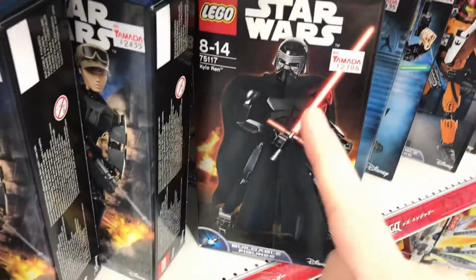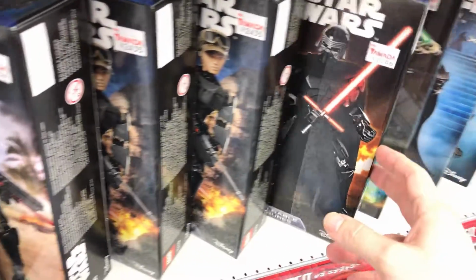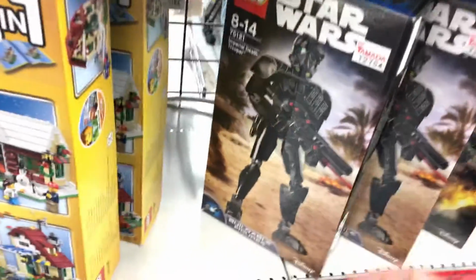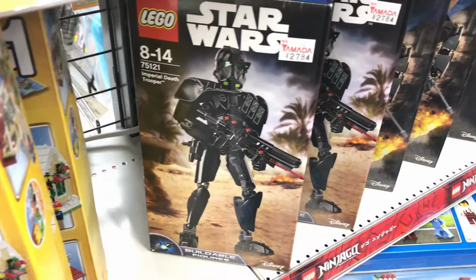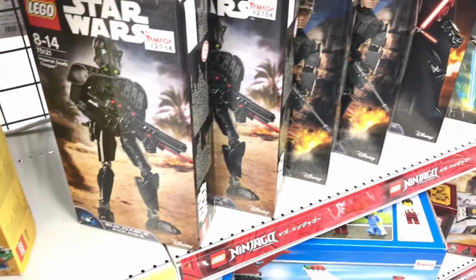I have to say, I really like the Kylo Ren one. That one's quite cool. And the new Imperial Death Trooper is also very cool. And these are all very reasonably priced.